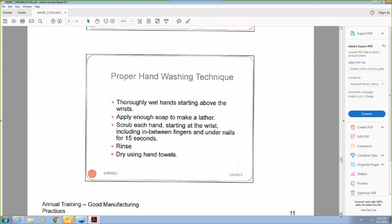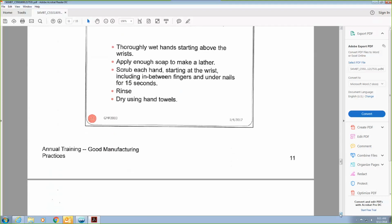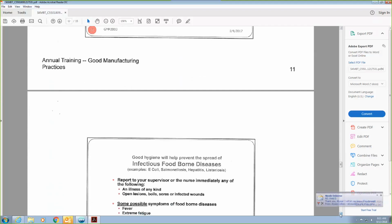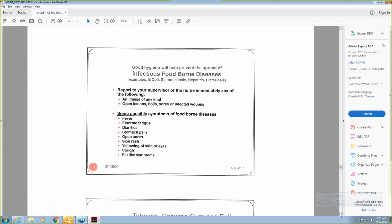Now, it's important that you wash your hands correctly. You need to thoroughly wet your hands above the wrist. You need to apply soap and make a lather. You need to scrub each hand starting at the wrist, including in between the fingers, under the fingernails. You need to do this for at least 15 seconds. You need to also rinse your hands thoroughly and dry them using the hand towels provided at the company plant. Good hygiene will prevent the spread of infectious foodborne diseases. Examples: E. coli, salmonella, hepatitis, listeriosis.